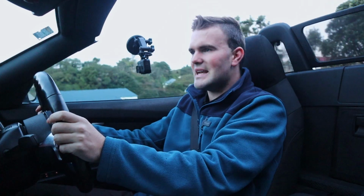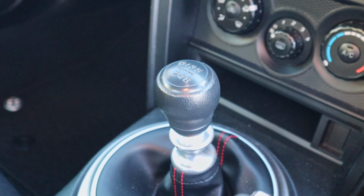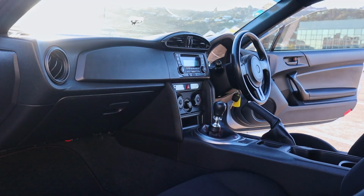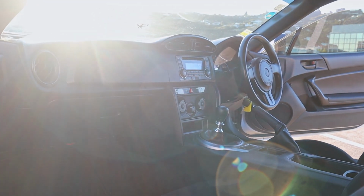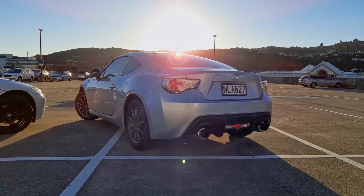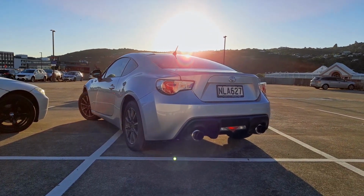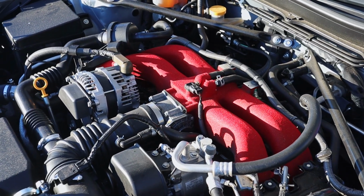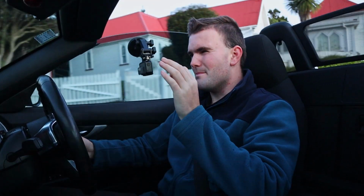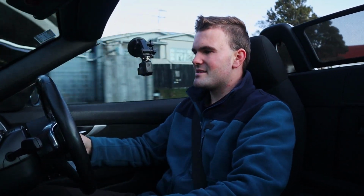Now, the advantages of the 86. It's more readily available in a manual, so if you really want a manual, definitely go for the 86. There's a reason why people buy them, because it's a cheap, affordable, rear-wheel drive, manual transmission car, and it is fantastic fun to drive. Great steering feel, and it does sound good. It revs out, it's a great fun car to drive, and above all else, it's got a limited slip diff, which is the main thing that lets this Z4 down.